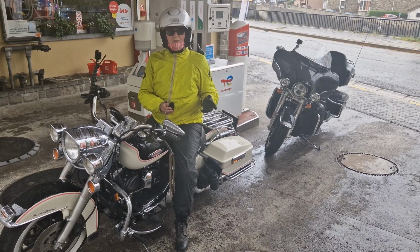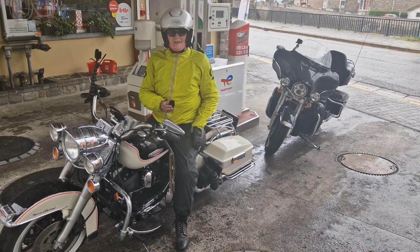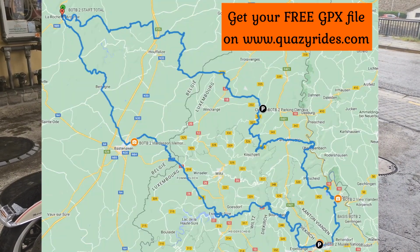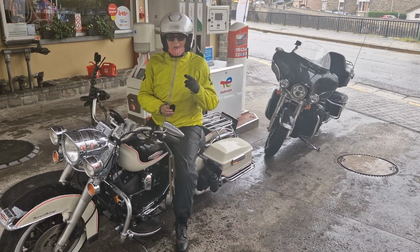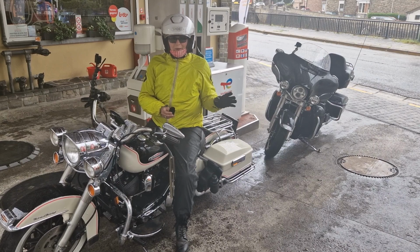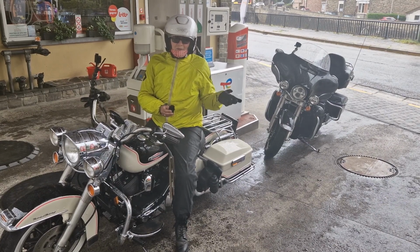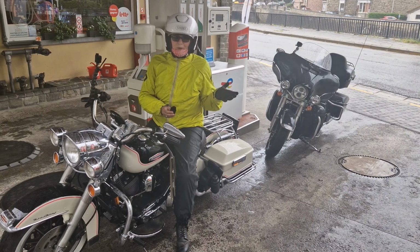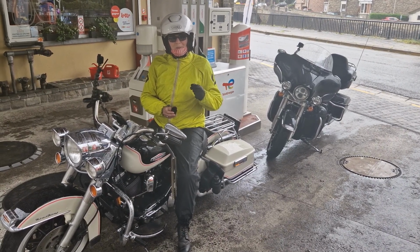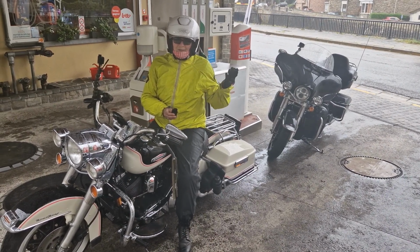And this ride is 200 kilometers, 180 miles. And we are going to take you to the neighboring country, Luxembourg, also known as the Biker Paradise. And this ride is filled with World War II, Battle of the Bulge memorials, but also some nice stops for coffee and lunch. So, let's go crazy!